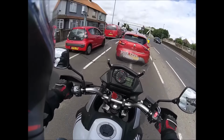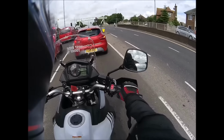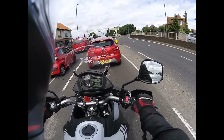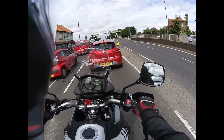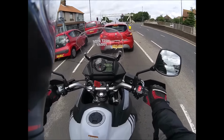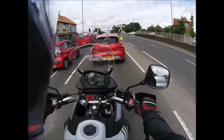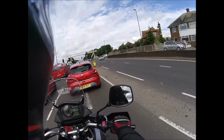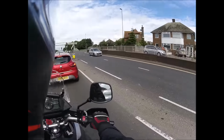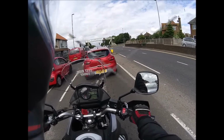This has got the built-in power socket. I don't think the 65 plate has. No, it's just got pull away assist. See the revs? As you let the clutch out, it just gives you that to hopefully stop you stalling. But as I proved on my GSXS 750, it doesn't always work. Didn't prove it on camera though.